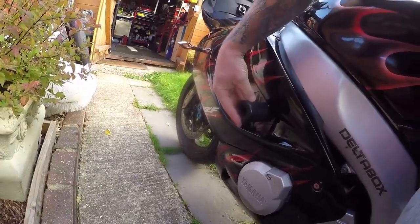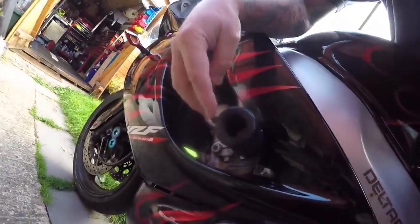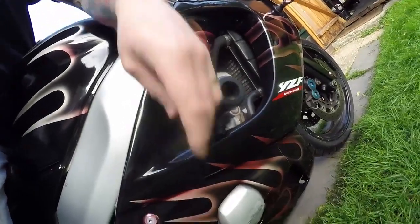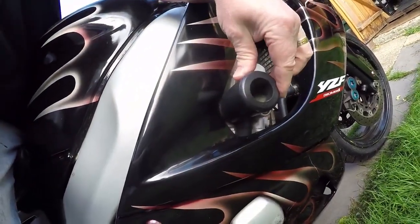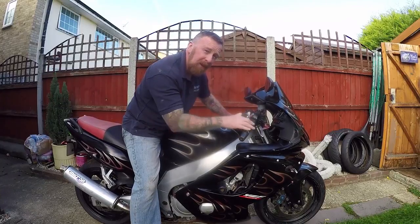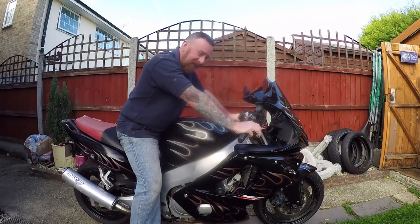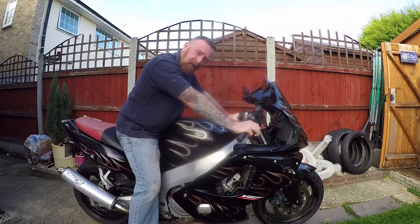Important crash bungs. Now, this one here is scratched, but this side hasn't been over. Whereas this side, as we know, has been over, not scratched. Do you think he might have swapped them round? Yeah, I think so. Anyway, what does she sound like? What does she run like?